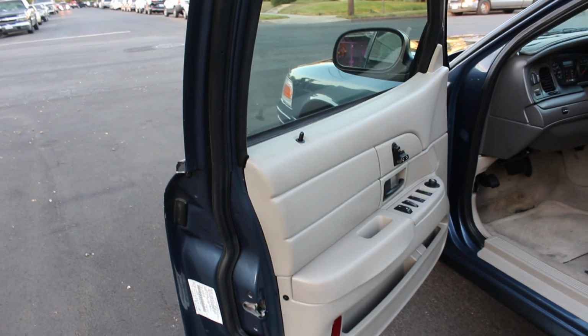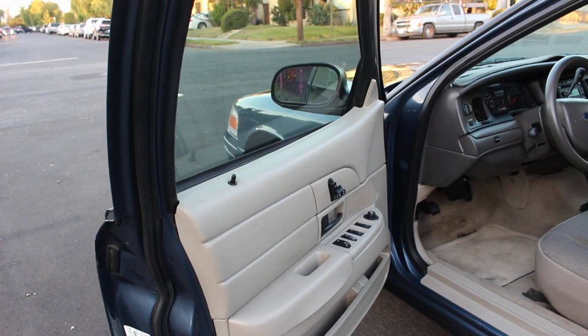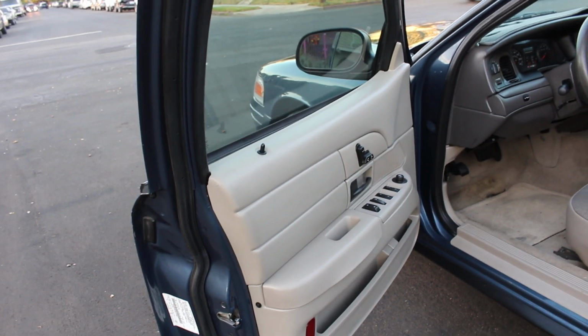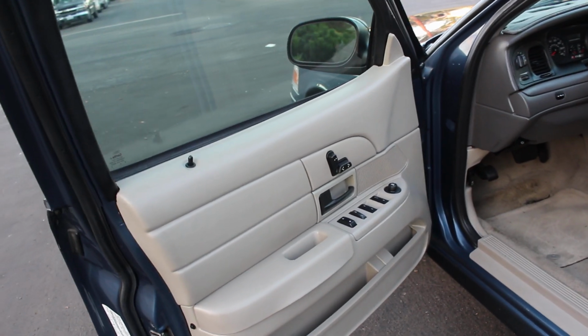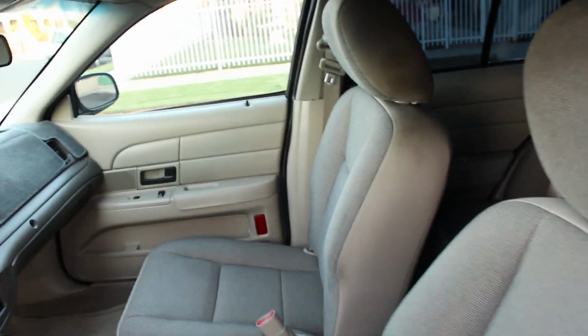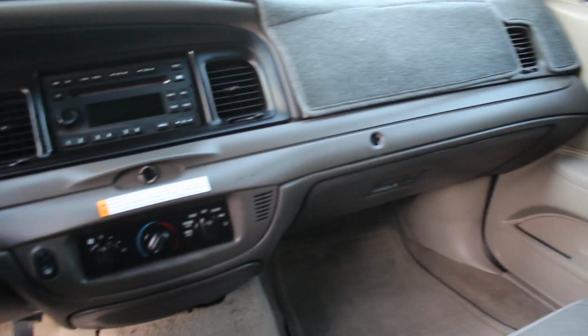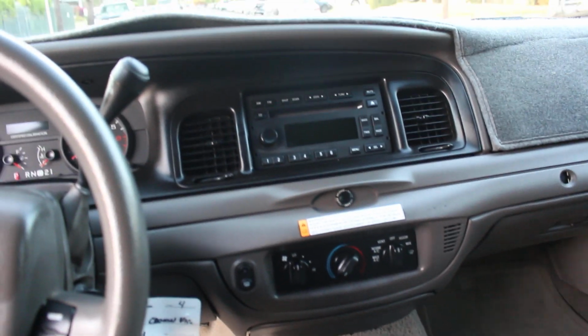Folks, for those of you that ask me what rear axle code this vehicle is, this is going to be an X-Ray 5, so it's going to be a 327 Track-Lok. Electric seat. Driver's side seat is in perfect condition, so is the passenger side. Perfect dash, no holes on this bad boy whatsoever.